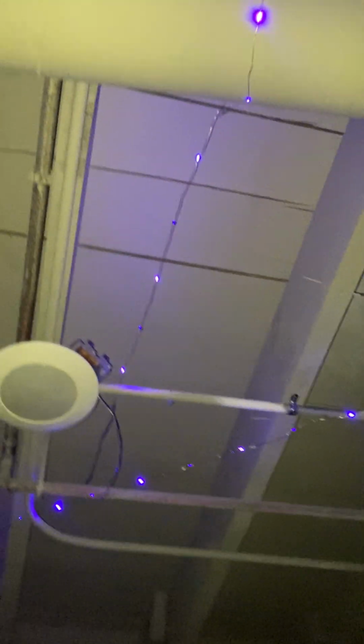Okay, so yeah, that's a little bit of everything, minus up here now. Oh wait, I was gonna see, are they dying out already? Okay. So these are fairy lights up here.